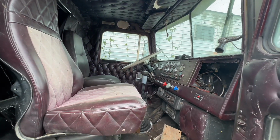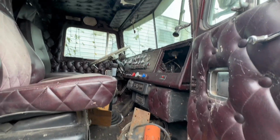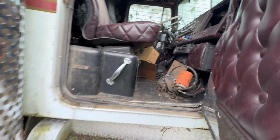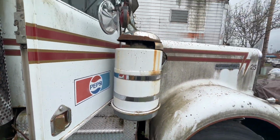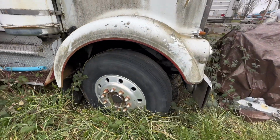Very cool. I love the old steering wheel. I love this. The interior on this thing is really nice too. Yeah, the button tuck. Well, it's got the two fog lights on it. Yep.